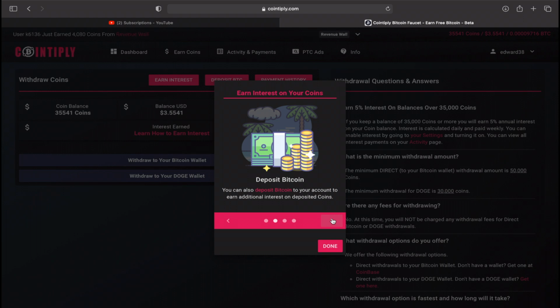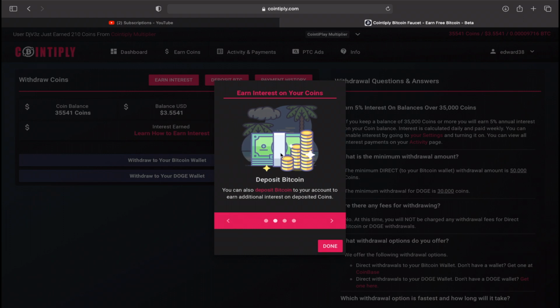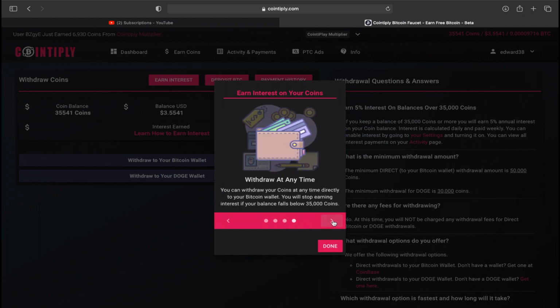So that is how you're gonna make it passive. It's asking you if you want to deposit some crypto, only $3 inside of this account, which has already been around for quite some time, at least a year or possibly even more than that, guys. And it says your funds are secure, which anything in crypto is not secure, guys. That is just something for you to feel more closure. So everything is risky inside crypto. It says you can withdraw at any time.